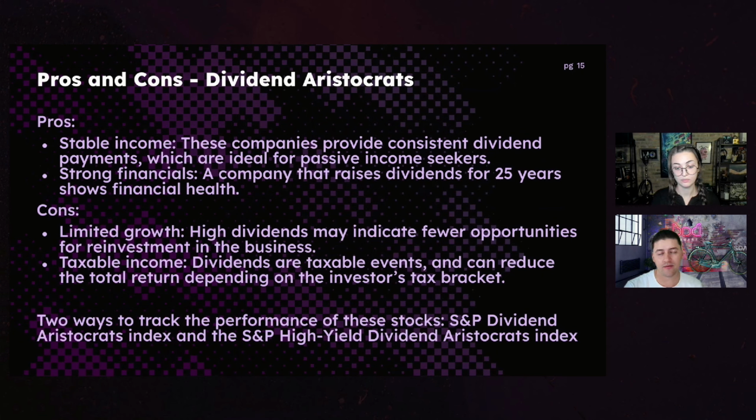Well, they're giving the money away to their shareholders. So that might be a sign of a little bit more top growth for the company. And also taxable income. Dividends are taxable events and can reduce the total return depending on the investor's tax bracket. I think that's one of the cons over there in the US. Right. Because in Mexico, dividends are actually taxed at 10%. So that's a pro here.